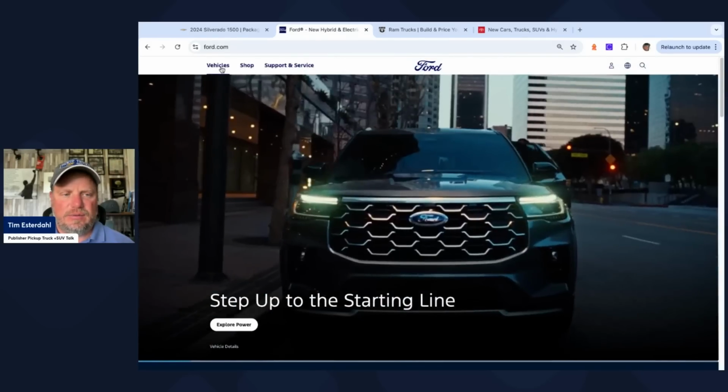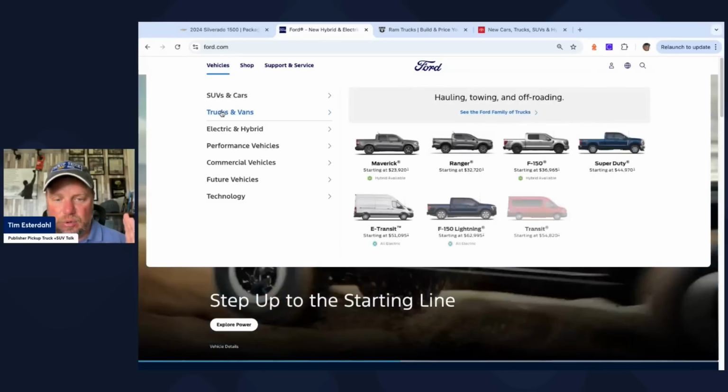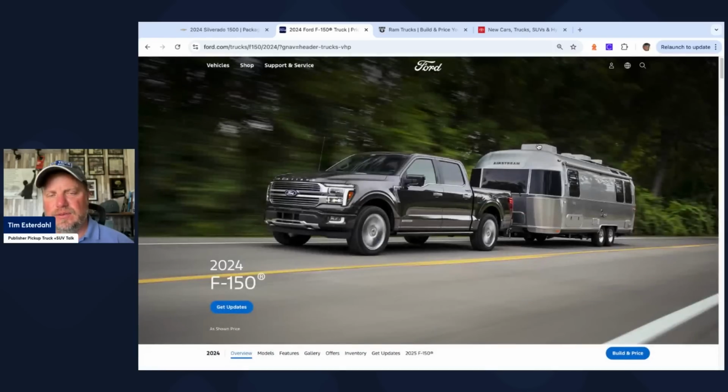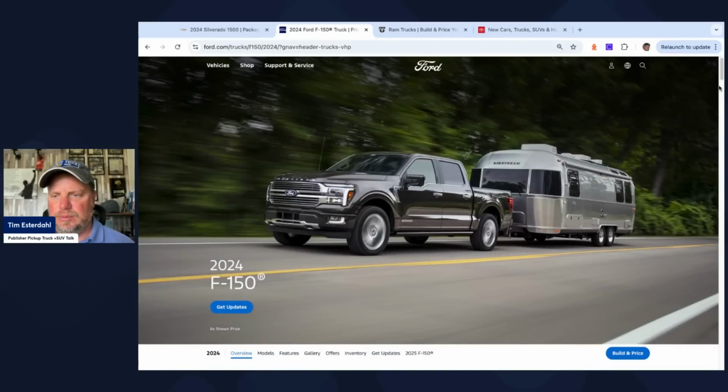Ford has the F-150, which is one of the better selling trucks in their lineup. The F-Series overall is the best selling vehicle in the United States, which is F-250, F-350, F-450, and F-150. So we have an exclusive cash reward. They want to give us some money off. Again, dealer and manufacturer trying to move some metal before the end of the year.